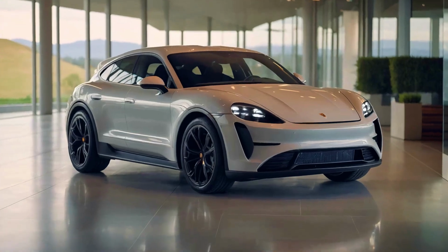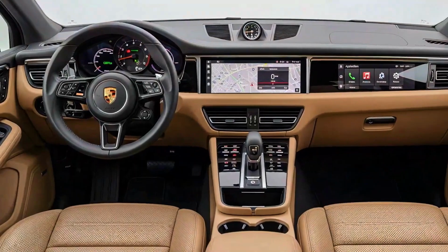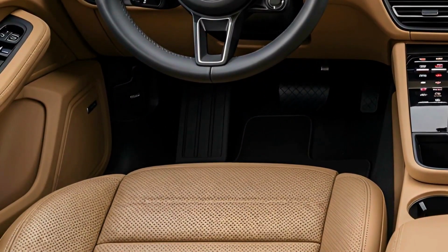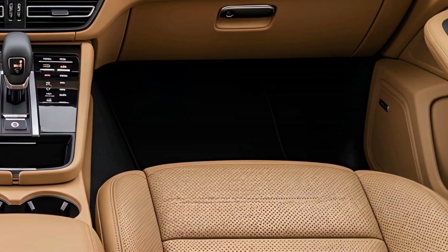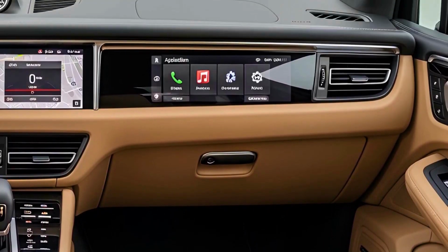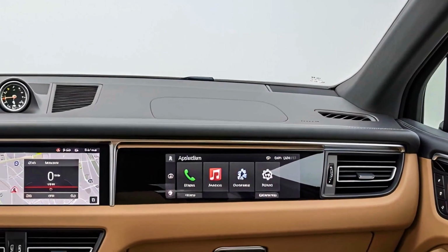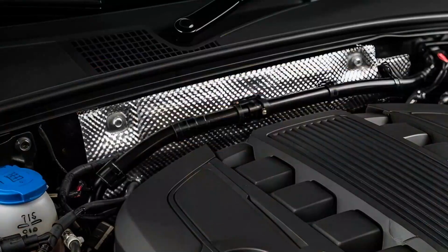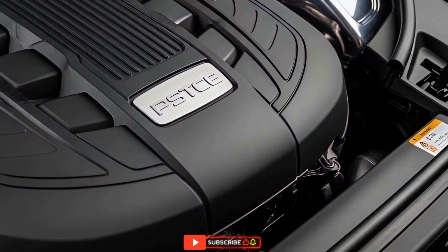It sits on the PPE platform co-developed with Audi, built for EV performance. Every trim is dual motor all-wheel drive with a 100 kilowatt-hour pack, about 95 kilowatt-hours usable. Macan 4 pushes 402 horsepower and 479 pound-feet, doing 0 to 60 in 4.9 seconds and around 308 miles of range. Macan 4S steps to 509 horsepower and roughly 604 pound-feet, 3.9 to 60, about 288 miles of range, and 161 miles per hour up top. Some markets will also see a simpler rear drive model with 355 horsepower, but the early spotlight is on the dual motor cars.